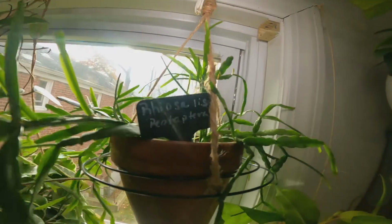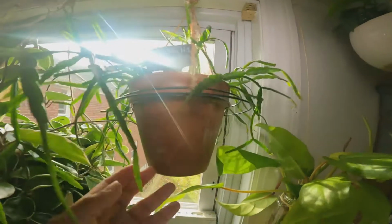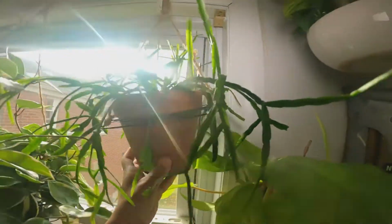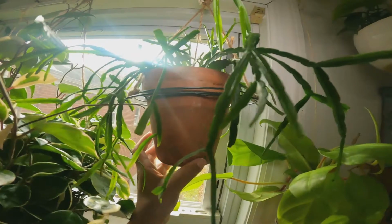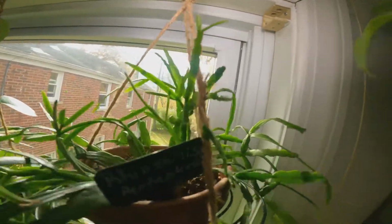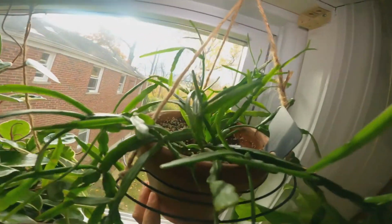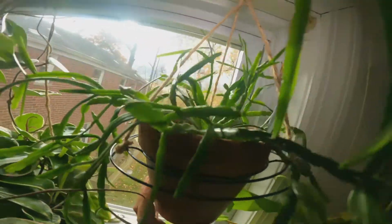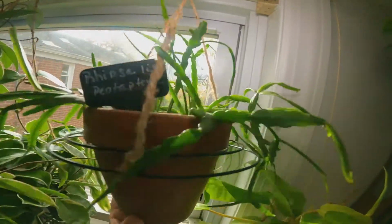Here I have Rhipsalis pentaptera, and this was a very small cutting that I got for a terrarium. I got a box, and I don't know if this was one of the gifts that they give you in the terrarium, but she's doing fantastic. This was like 2 or 3 years ago that I got her. You can see that she's just growing, and she's trailing too. She's doing very beautiful.